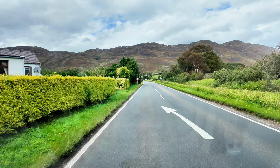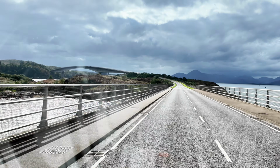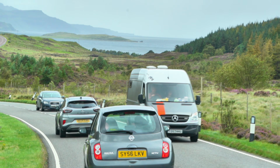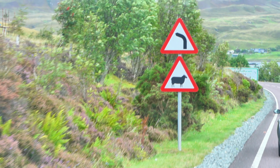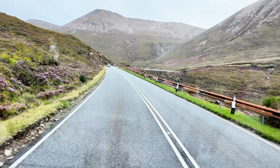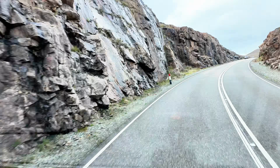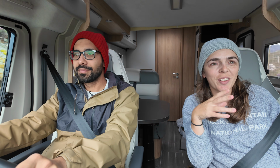That's awesome. We're exiting the castle and we're heading out to Isle of Skye. Isle of Skye Bridge! Yay! Woo! Going on the bridge. Oh man. This is what they promised you. Bumpy roads. I think we finally got to our first meh road of the trip.